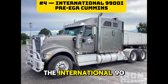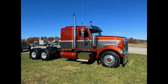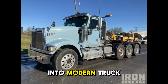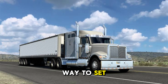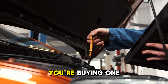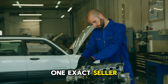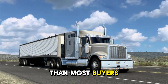Number 4 is the International 9900i, especially with the right pre-EGR Cummins setup. This truck makes sense for the buyer who still wants a real long-haul truck without jumping straight into modern truck pricing insanity. But this is where discipline matters, because a truck like this can be a smart buy, or the cleanest way to set money on fire if you buy the wrong one. And that's the problem with truck ownership that people keep ignoring. You're not just buying a model. You're buying one exact unit with one exact maintenance history, one exact seller, one exact set of hidden problems. That is a very different risk than most buyers admit.